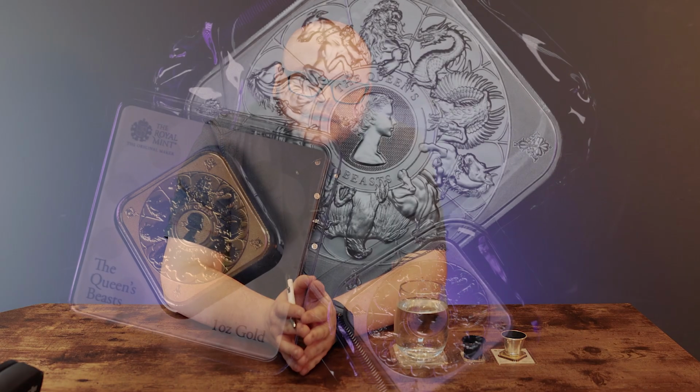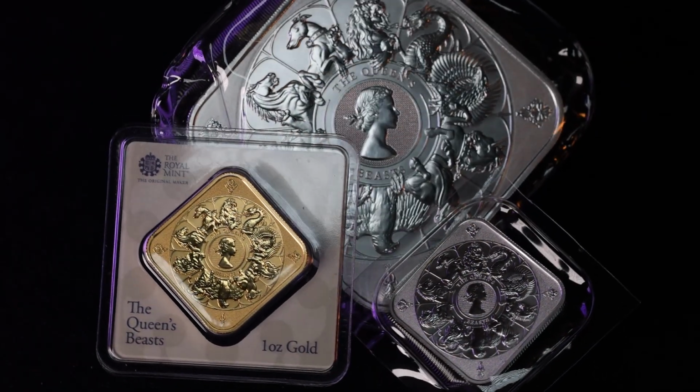This series was available in 3 sizes. So you've got the 1-ounce silver, the 1-ounce gold, and the 10-ounce silver.